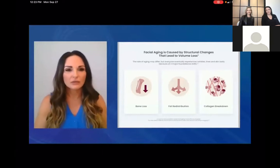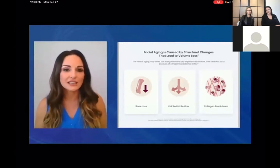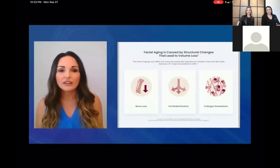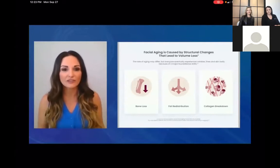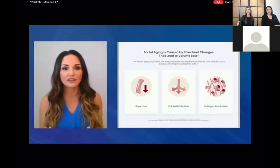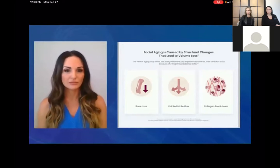We oftentimes hear about bone loss, and people worry about bone loss and are encouraged to take bone density tests or take medication. They get osteopenia or osteoporosis. But oftentimes what we don't realize is that same bone loss that's occurring in our body is also occurring in our face. Think about it, that bone is really part of the scaffolding that gives our face the volume that we have.